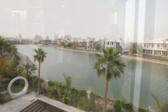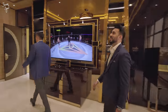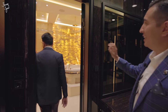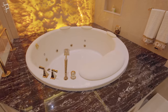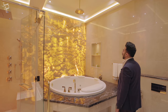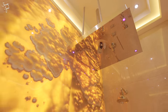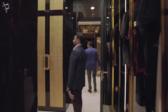Regarding the skipped room. So, a massive walk-in closet. Beautiful. They called it volcano onyx. Guys, this is something else. This is what I call a master bathroom. Beautiful jacuzzi right in the center. Very, very nice onyx work on the wall. This is how royalty showers. Literally. Correct. Massive closet. Oh, it extends all the way down here.